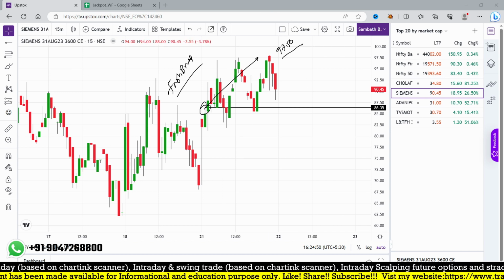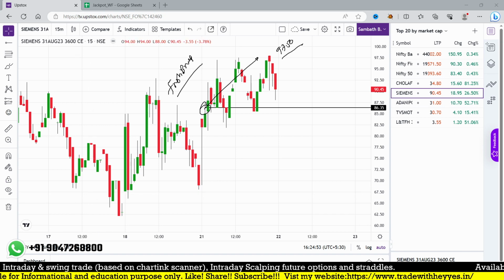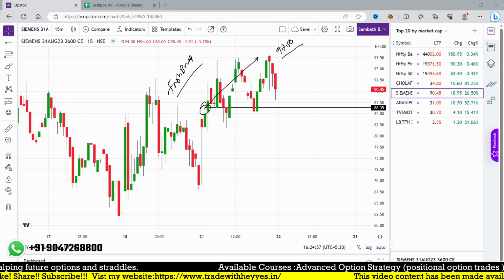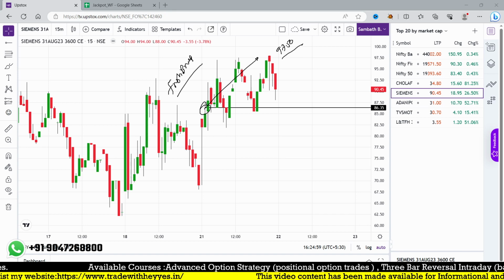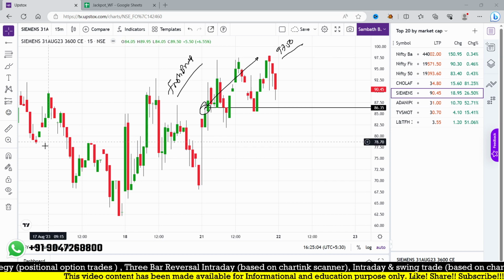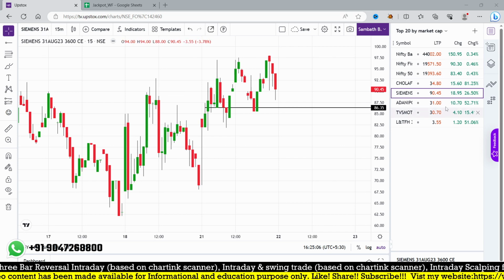This is a trade which we found in real time on our intraday, based on the intraday sheet. That means the temporary sheet. We are not talking about a weekly position. Weekly position is for 5 days. And this is what some students had doubts about.